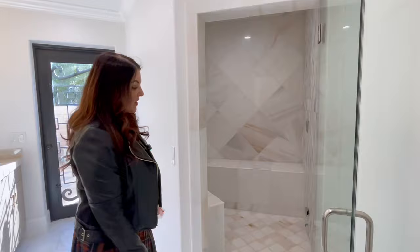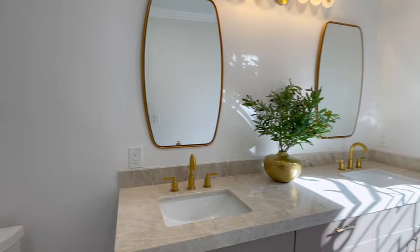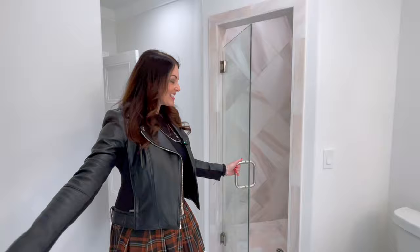So I'm gonna have Travis walk in there. Actually, it's just steam, excuse me. It is just steam only. If you wanted to make it an additional shower, you could. However, right across from me is the actual shower. So you can go take the steam and then head right into the shower.